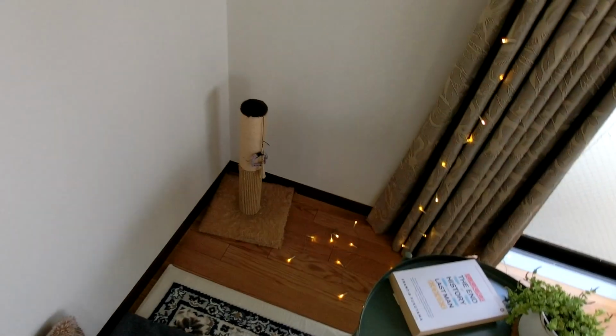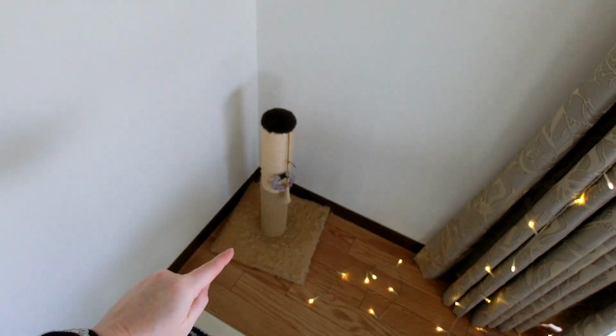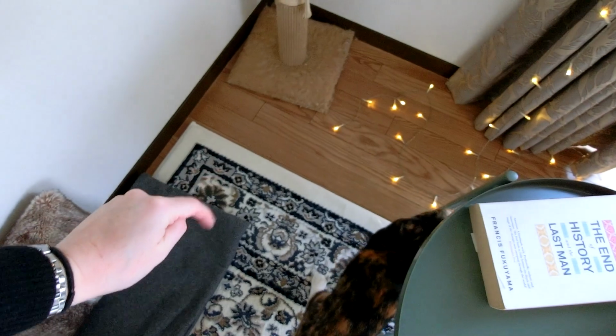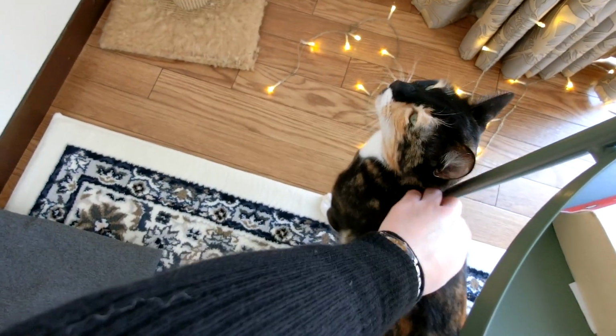Also a very important object in this room is Sachan's scratch pole, which she sometimes confuses with my mat. Yeah, go and be cute.